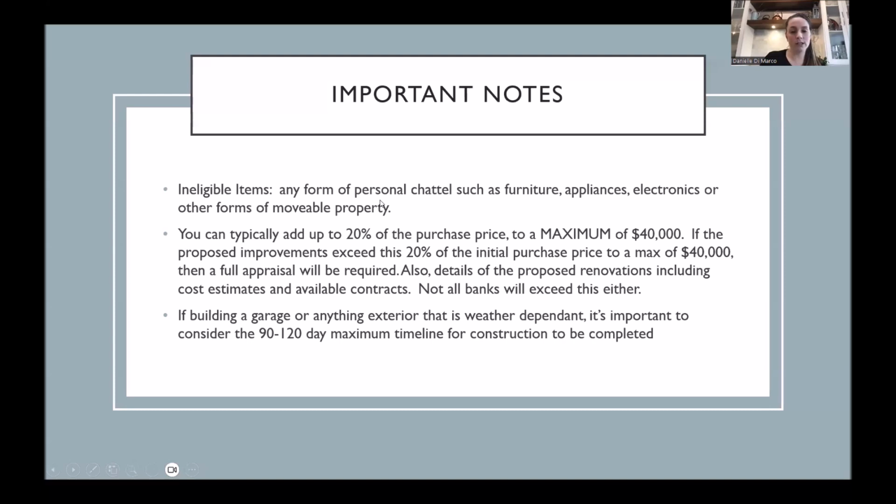So, important notes just on the program itself. Ineligible items are typically things like furniture, blinds, electronics, and sometimes appliances. We can add appliances in if you're doing a kitchen reno. If you're not doing a full kitchen reno, then they typically won't let us include appliances in the mortgage. And then something I touched on already is typically 20% of the purchase price to a max of $40,000.